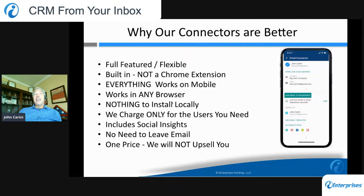So basically, it's a native integration, right? It uses something called the Google add-on in Gmail and an add-in, it's called, in Outlook, which is a native integration. It's not something that needs to be installed on every PC. It installs in the cloud. You can roll it out to everyone all at once for your whole company in a single click.